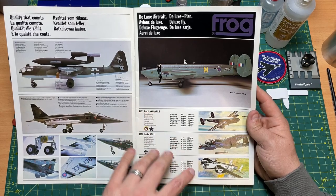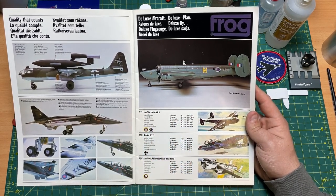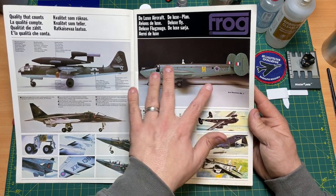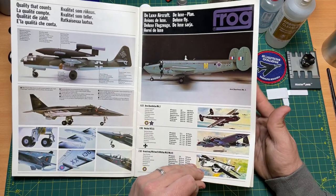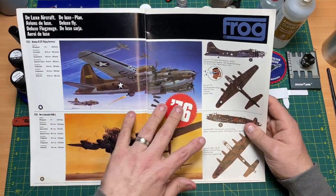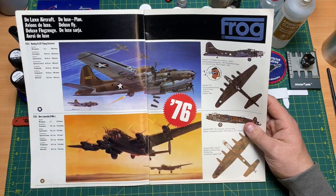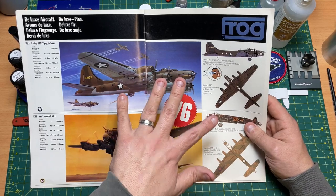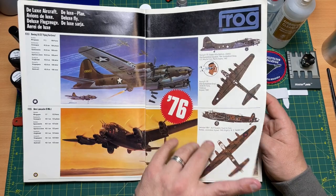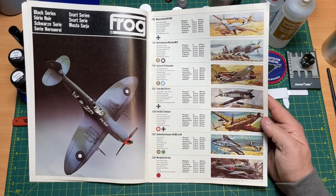So if you've got the Avro Shackleton Mark III, it tells you the wingspan, how many parts it is, Coastal Command, and then there's the box art for it. There's a model of it built, but most of it's all box art in this catalogue. These were released in 1976. So you've got the bomber, the Boeing B-17 Flying Fortress is there. I think that was one of the last kits they were putting out there, I believe. It says 1976, so unless I can prove them wrong, go on Scale Modellers and see.